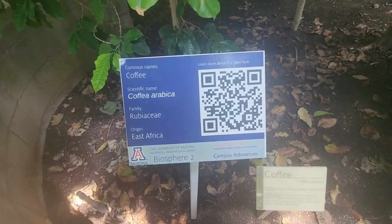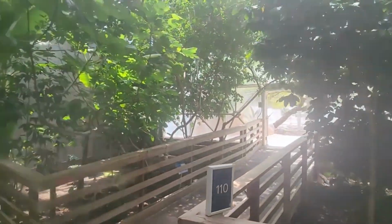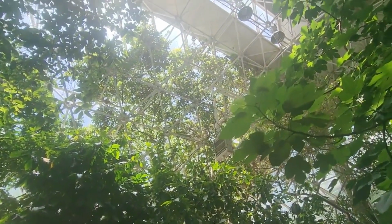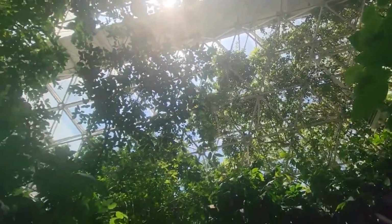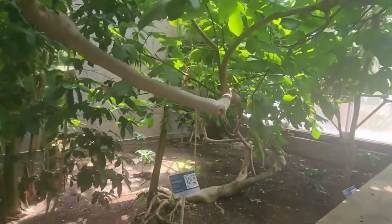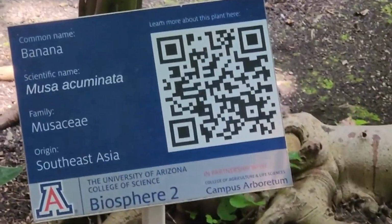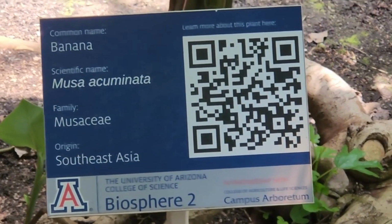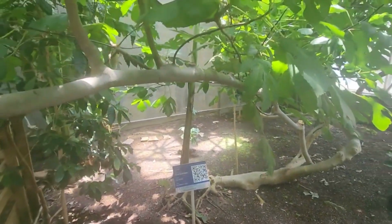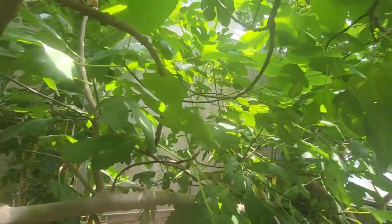I'd be hiding out in this area. All the fruit and then coffee. Imagine all the people that these plants have seen. Banana. As much as they wish to control the environment, you'd think they wouldn't have had many of these trees get cold and die.